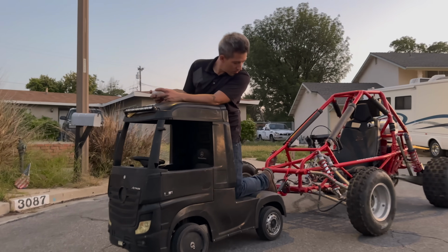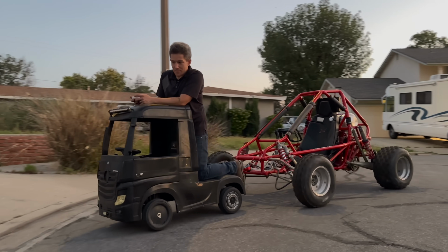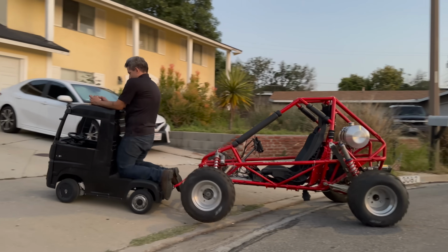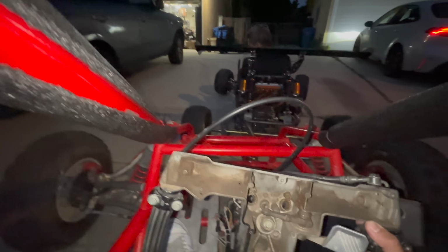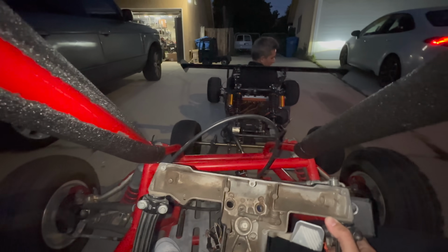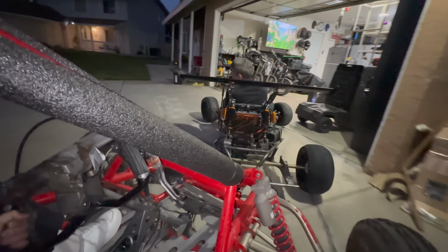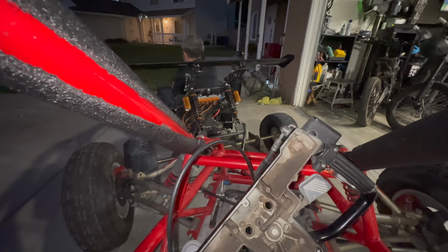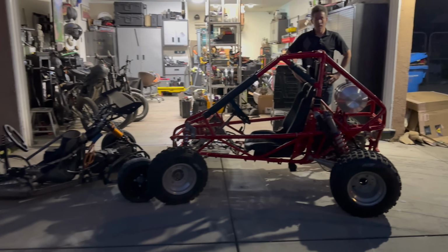No way. No way! Uphill too! You got it. Yeah! Whoa! Let's go! Hey, at least we didn't have to burn any calories and push it.